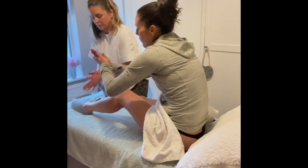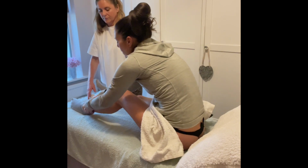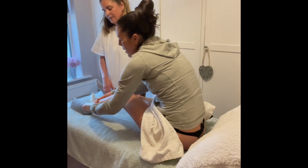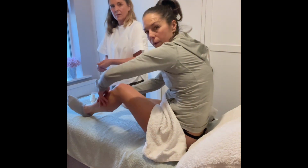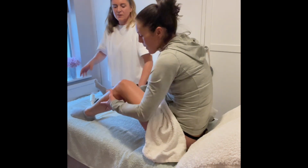Okay, so I'd start at the ankle and start pressing. Press. That's cupping it, using my fingers. Can you see what I'm doing? So you're pulling towards the back of the leg. There's no right or wrong.